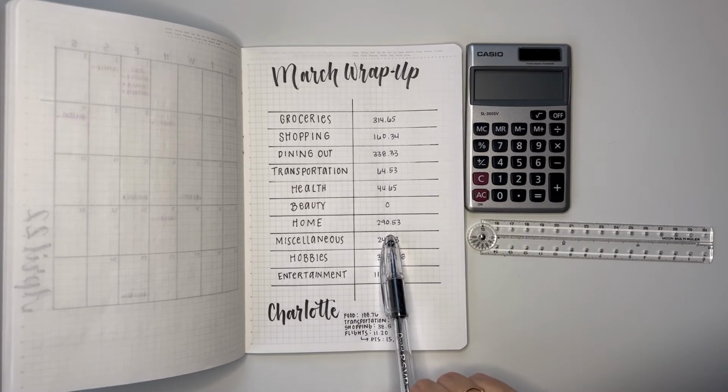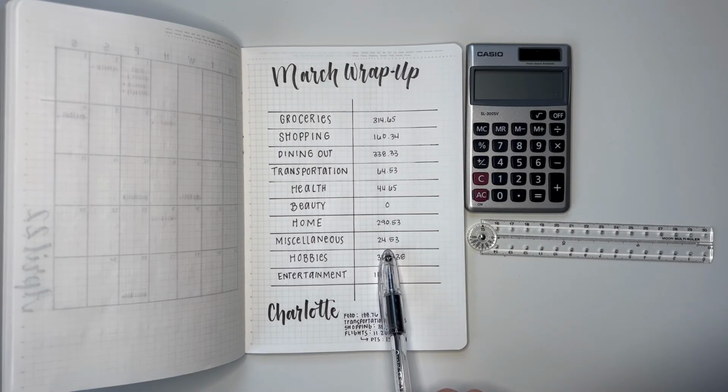And then miscellaneous, almost $25, and this includes shipping something to my sister. That was $16, and then I bought a small part of my boyfriend's birthday gift that was about $9. So that's all I spent money on.